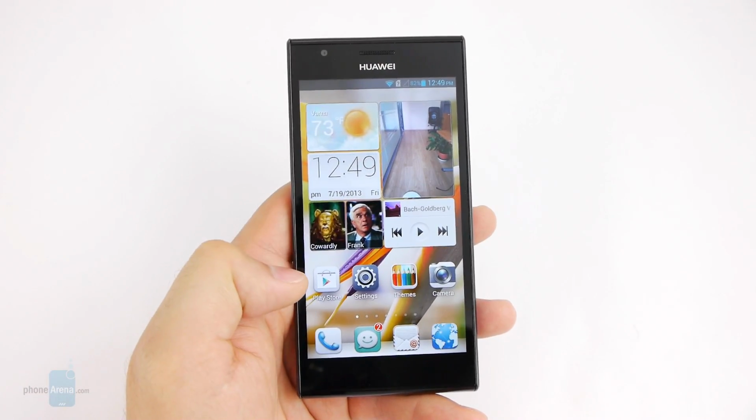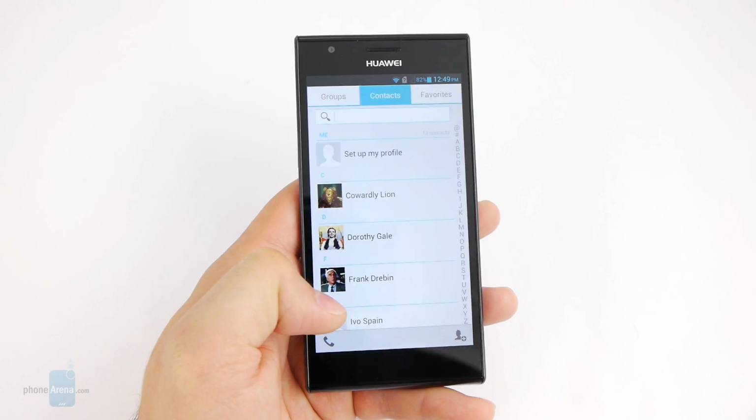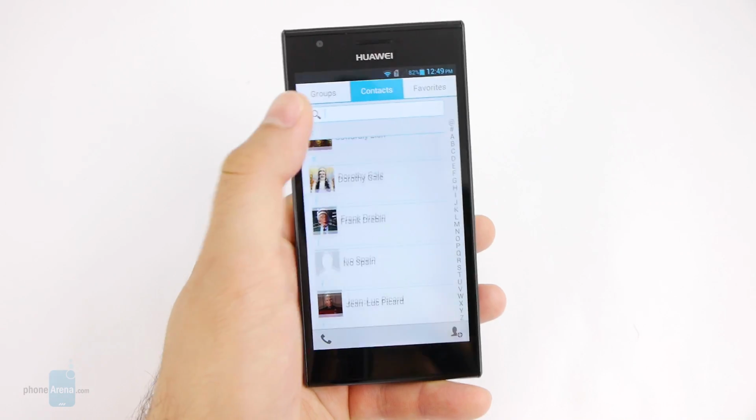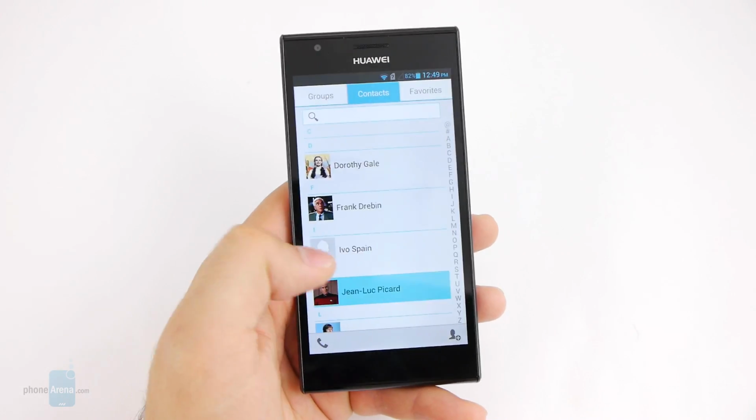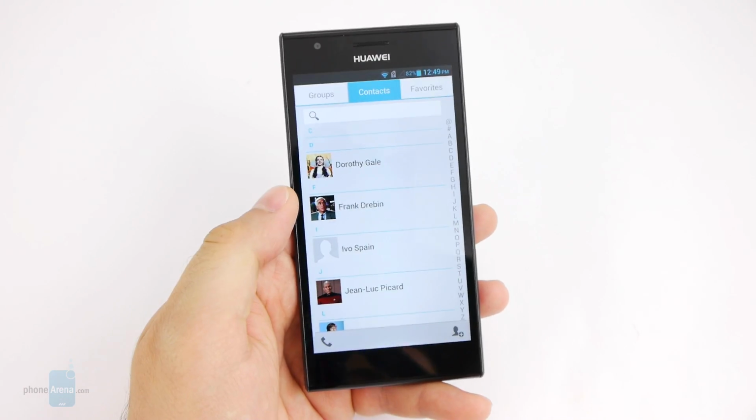Phone calls made using the Huawei Ascend P2 sound loud, clear, and natural through the phone's earpiece. The microphone also works well, although it does sound a bit sharper at higher frequencies. No static or background noises disturb the conversation during calls.